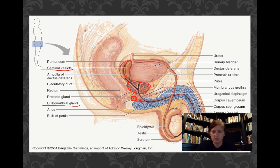So a couple other things here. We talked about the epididymis, so that's where our sperm is basically stored, and when it's ejected from the epididymis, it's going to travel through the vas deferens. It travels up over top of the urinary bladder, and then it's going to come down here, and it's actually going to merge with the seminal vesicle. And that creates this duct here that's going to travel through the prostate gland, and we call that the ejaculatory duct. So the sperm doesn't go up into the seminal vesicle. The seminal vesicle contributes to the semen and combines with the vas deferens to create the ejaculatory duct.